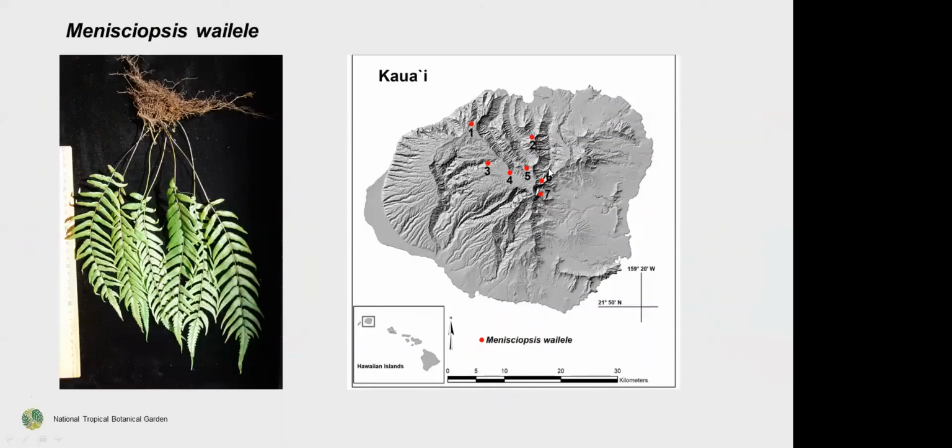And this is just showing the importance of phytogeographical information. These are the locations on Kauai where this Cristella or Menisciopsis wailele occurs. And like I said, they're in remote streams. And so we do utilize satellite GIS information to clearly map where they are and give potential for those interested in conserving them with their permits to go and try to collect and to cultivate them. Here you have an example of more of a creeping rhizome.